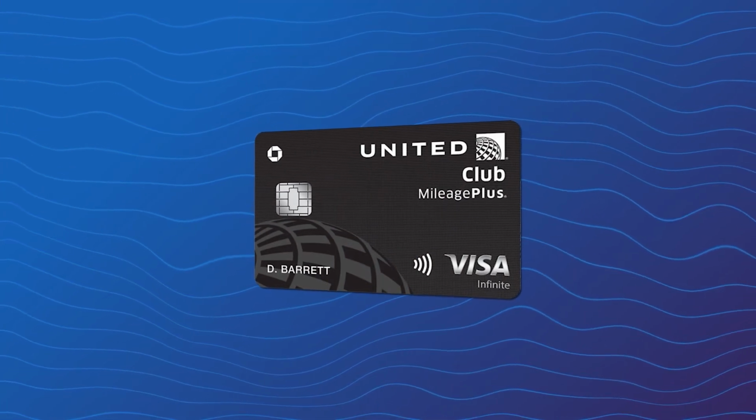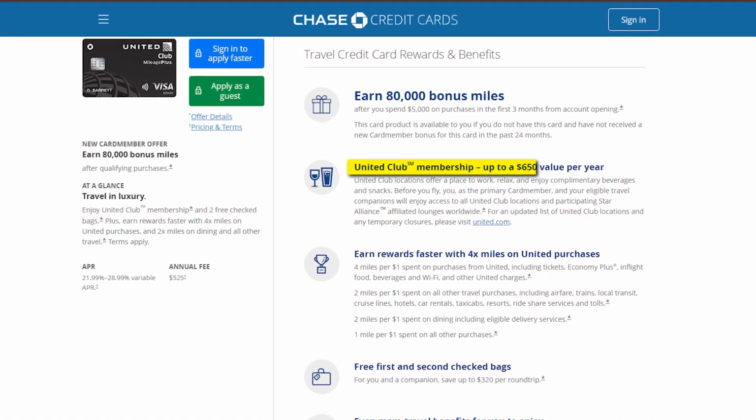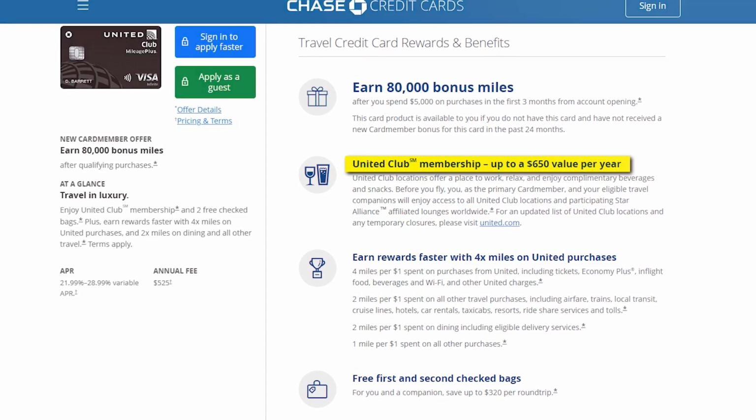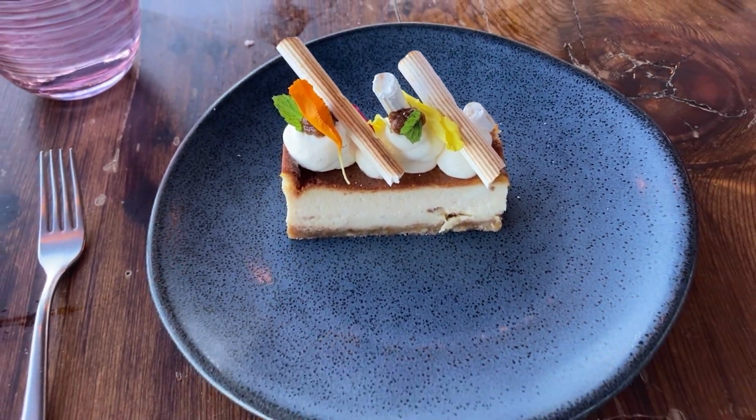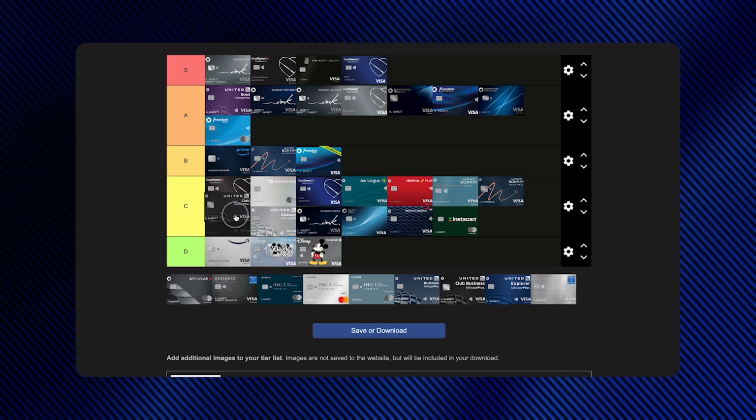Moving on to the United Club card, it comes with a hefty $525 annual fee and a United Club membership worth around $650 in value. I think the entire decision around this card is whether you want access to United Club locations, which are airport lounges that give you free food, drinks, and a nice place to work in the airport. But given that there are bigger airport lounge networks from cards with higher earn rates that get flexible points currencies, I would probably put this card into C tier.